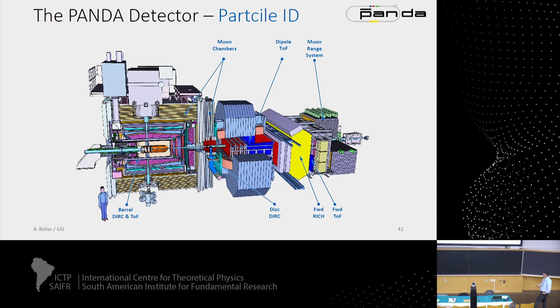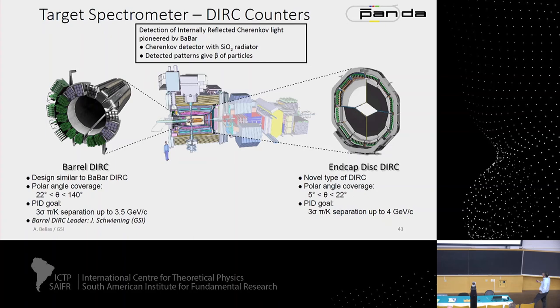Okay, so this is a slide showing the DIRC counters, right? The detectors, we use detection of internally reflected Cherenkov light, as pioneered by BaBar. Cherenkov detectors, which are based on fused silica as radiators, and they detect the patterns, which give the velocity of the particles, and then therefore you can do the PID. In the barrel part here, you have the barrel DIRC. The end cap disk DIRC is situated up front there, again, in the target spectrometer. So the design for the barrel DIRC is similar to the BaBar one, but with significant improvements. Otherwise, it wouldn't fit at all, and it wouldn't be possible to actually operate it there.